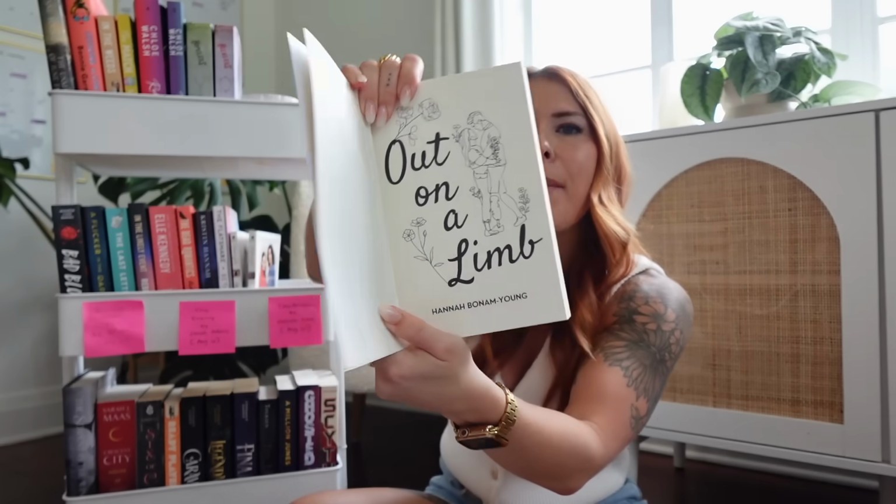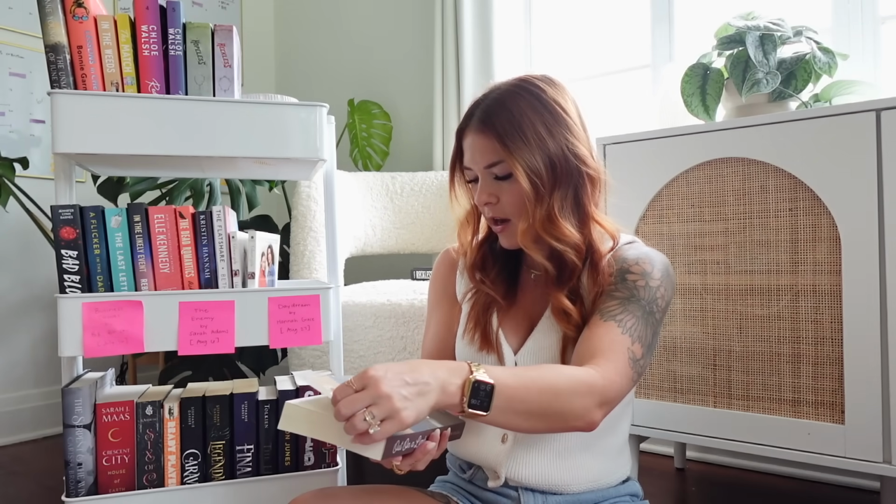Number 3 is Out on a Limb, and this one was, I think, cursive, right? Like the title is in cursive. Oh, how cute. How cute is that? That makes me even more excited to read this. I've never read anything by this author either, Hannah Bonam-Young. Yeah, it was a book with the title in cursive. And honestly, this is one of my anticipated reads for this year, so I'm really excited. Plus, it's a Kindle read. We love that.